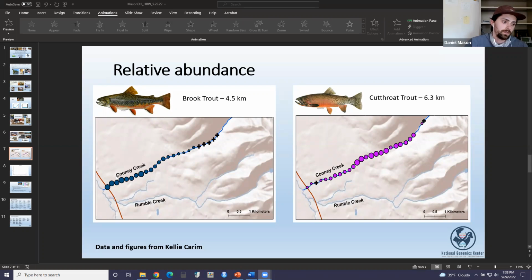So in this case, what we saw in Cooney Creek was we had higher concentrations of brook trout in the lower reach of the stream, and those concentrations dropped as we went upstream, up towards the right-hand corner here, until eventually, at those crosses, we didn't get any brook trout DNA at those locations. Whereas for West Slope cutthroat trout, we see more or less the inverse, where we have less West Slope cutthroat trout DNA downstream, more in these upper middle reaches, and we have cutthroat trout much higher in the stream than we have brook trout. So we made the inference here, and we backed it up. We were actually doing brook trout removal, so we had electroshocking data. And the relative abundance of brook trout and cutthroat trout in our electroshocking data matched qualitatively what we were seeing in the eDNA results.